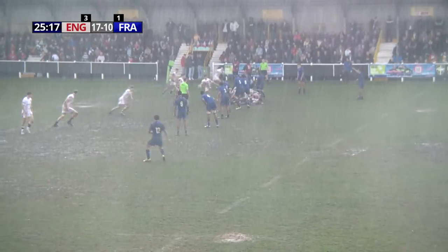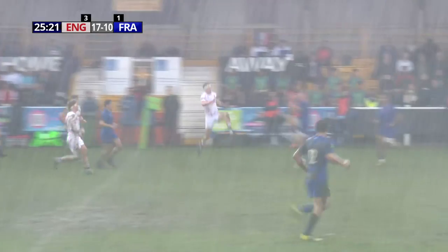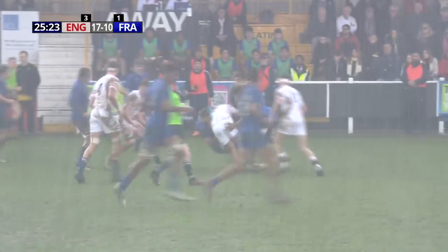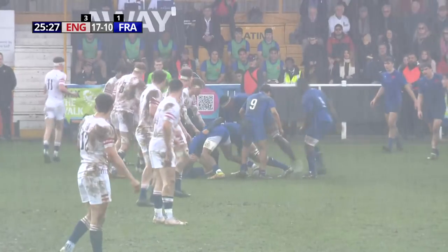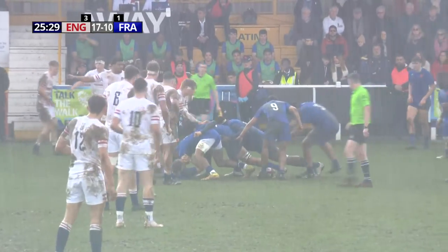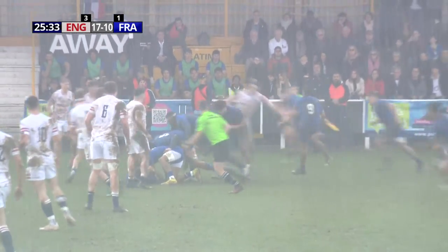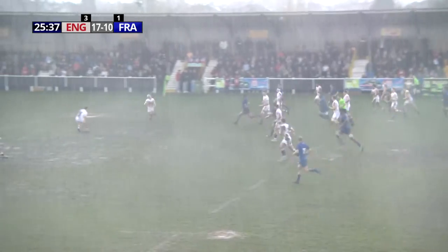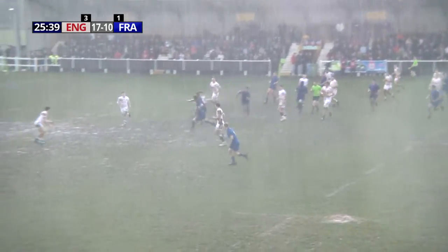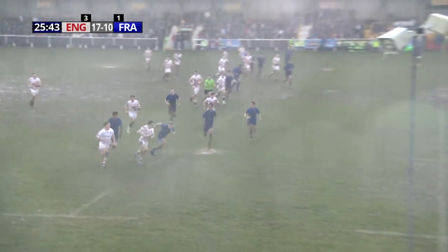Davis is going to dig this one out and pop it into the sky, and along with the rain, the ball comes down. Mosques does well. Always tricky for fullbacks. Mutasi is going to examine Connor Byrne, and here goes Humphreys, the try scorer. Little step and away he goes.